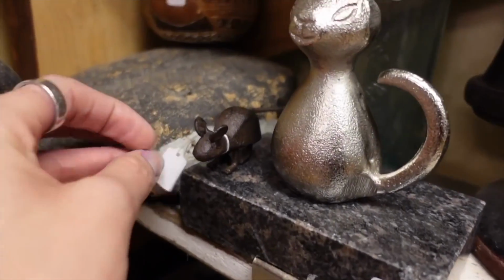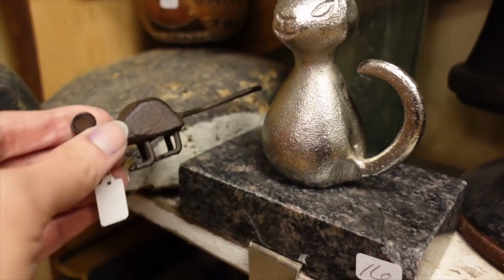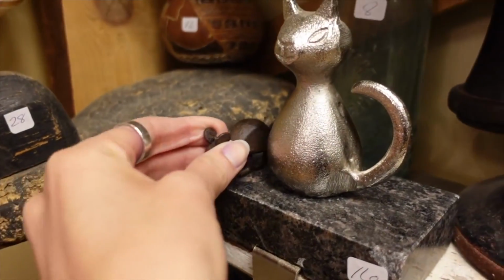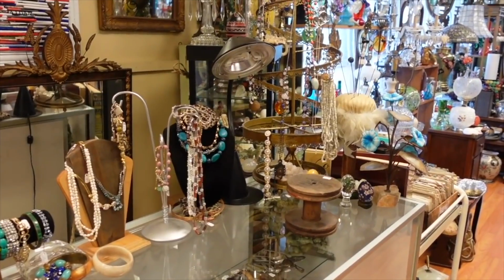Here we've got another little mouse. I ended up leaving this one. I only bought one mouse, but that mouse was also very, very cute. I love that each mouse was strategically placed next to a cat. Did you notice that?